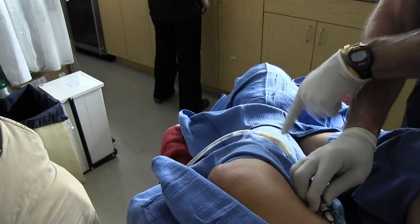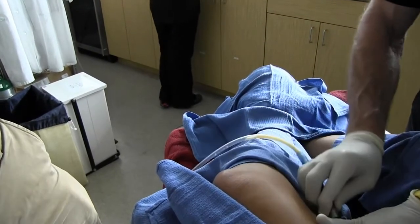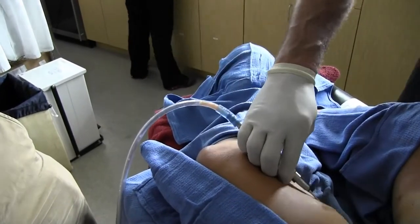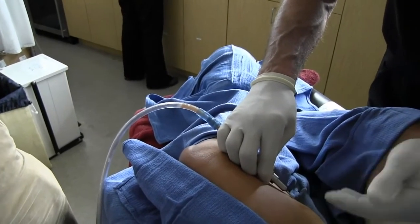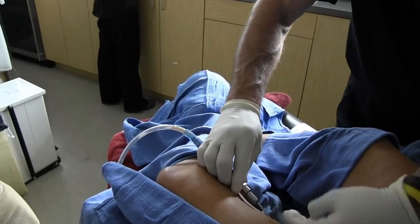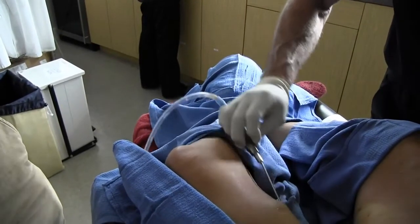You can kind of see the fat coming out through here. It's going to be important after the procedure to wear a garment in this area. By doing this, it actually breaks up a lot of the fat, removes some, but breaks a lot up too, so that the thigh can be remodeled. And so wearing a garment is important at this early stage after the procedure.